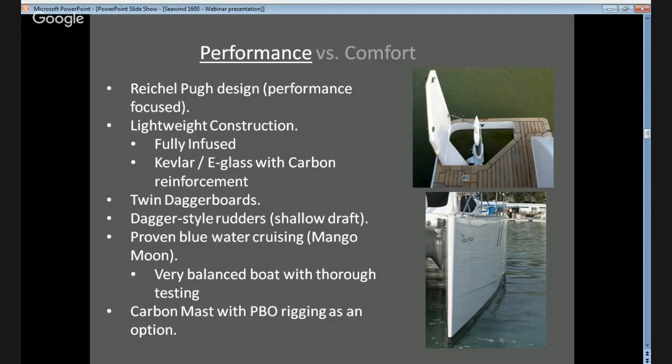We've also got the dagger style rudders, which you can see in the top right image here. So the rudders can be pulled up, so you've got a locker that comes up, you just pull them up, which gives you that ability to have such a shallow draft. Also gives you a much lower wetted surface area when you're sailing if required.